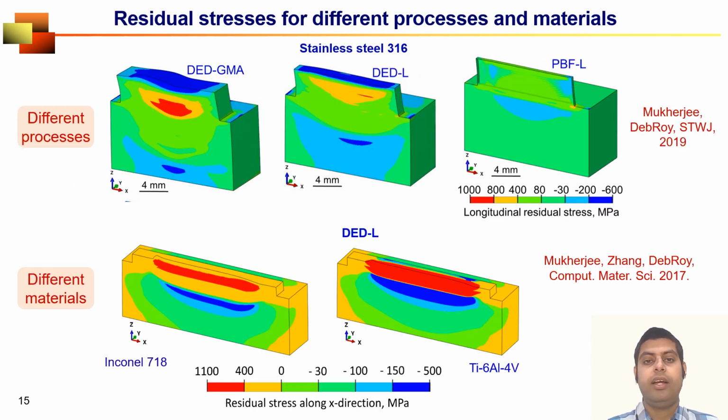And you can see that for both cases, the computed residual stress matches reasonably well with the experimental result. You can appreciate that this kind of model can be very reliably used to compute residual stresses for the same material for different processes and for the same process but for different materials. So here for stainless steel 316, you can see that in DED-GMA, where we deposit a lot more material during the deposition process, it accumulates a lot more residual stresses. But in powder bed fusion, where we deposit thin layers, often thinner than human hair, the accumulated residual stresses are much less. Similarly, if we process Inconel 718 and Ti64 using the same process and same processing condition, you see that since titanium alloy has higher yield strength, it accumulates higher residual stress.